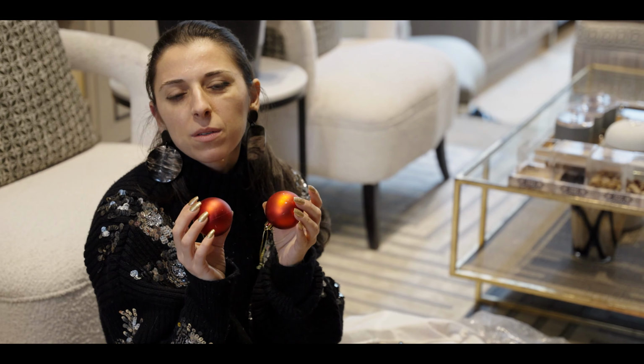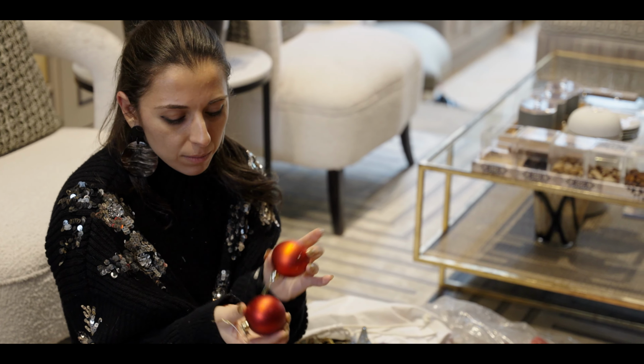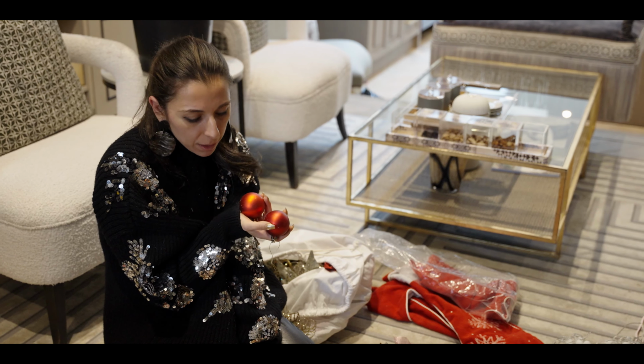These at some point must have just been fillers because I don't really love them, but they must have just been around to fill the tree. So I will put them aside and I'll consider keeping them.